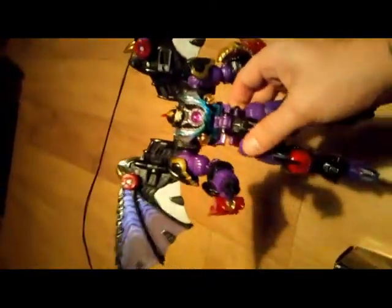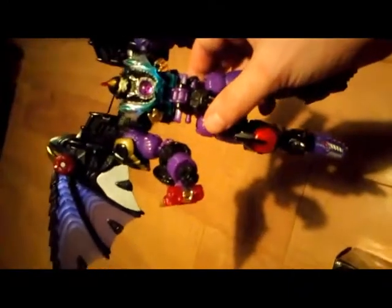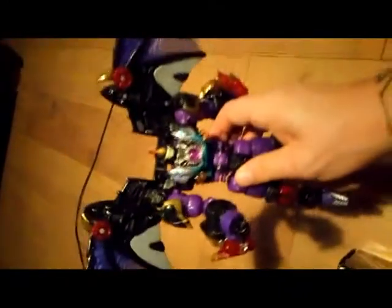Right, moving on. I managed to pick up Megatron, as you can see, and we got him for an absolute steal. He was £2, can you believe that? £2 in generally nice condition, with some bits and pieces that need to be sorted out, but other than that, £2, can't go wrong.